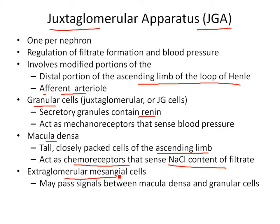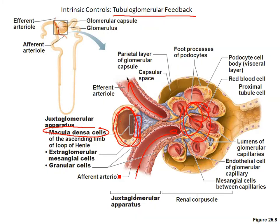Let me go back. These are the mesangial cells, and that's the way to get the signal. They're basically the little bridge to get the signal from here to here. Here's the macula densa. These are the granular cells lining the outside of the afferent arteriole. And so these mesangial cells allow you to get your signal back and forth.